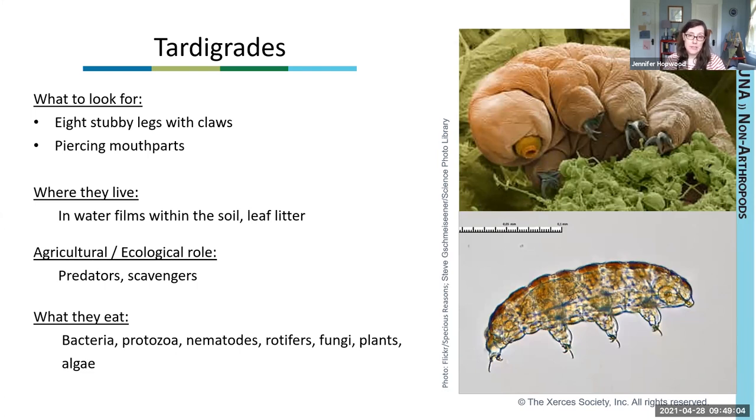Tardigrades eat slightly larger animals than rotifers do. For example, they'll feed on nematodes and rotifers, as well as bacteria and protozoa, fungi, and plants and algae as well. And they too really depend on that water film for their survival and can also enter a state of suspended animation when that water dries up.